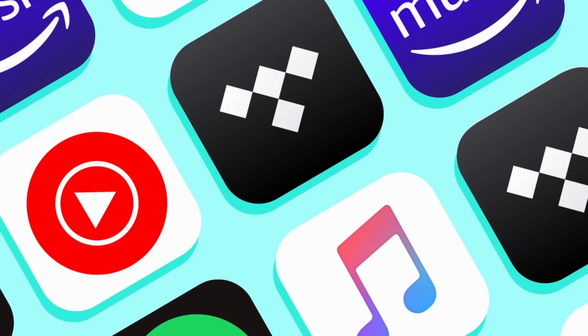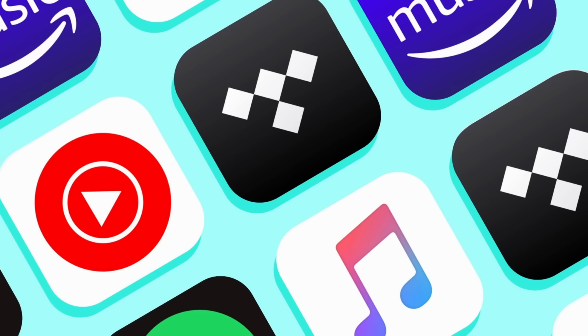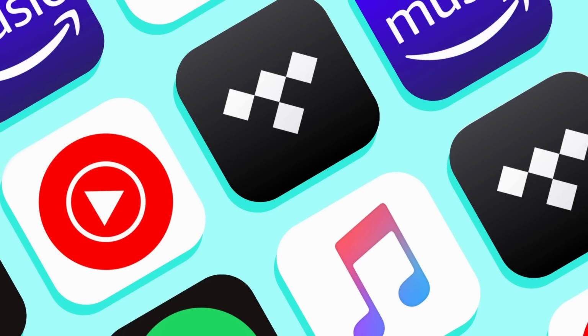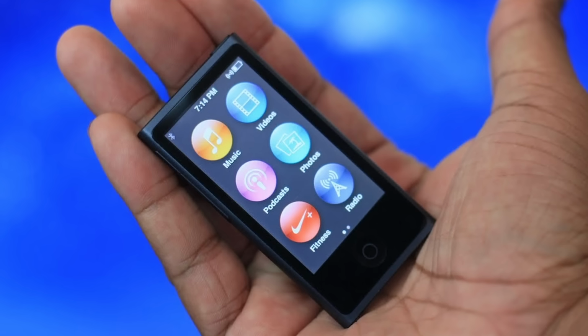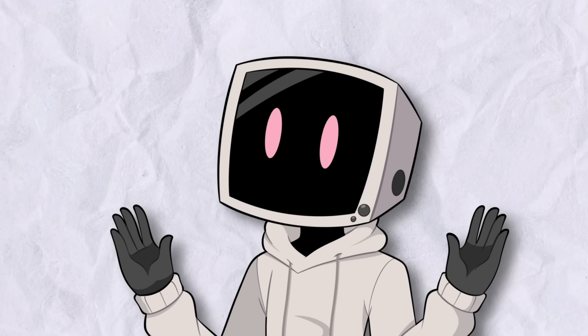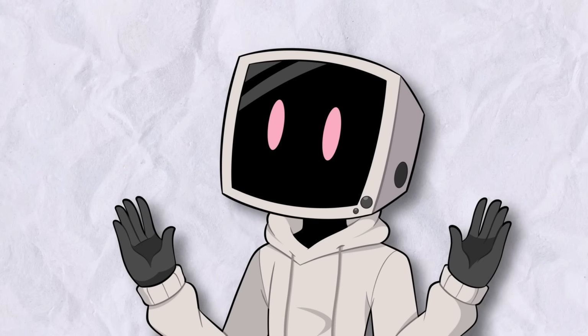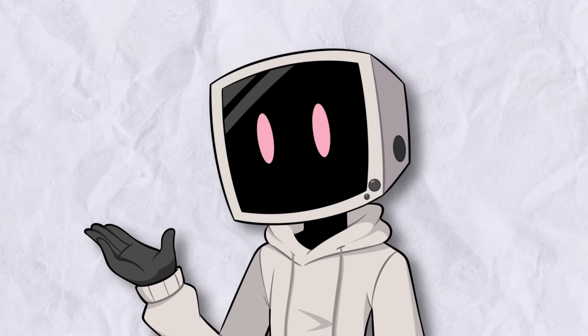But once music becomes infinite, when Spotify, Apple Music, and YouTube made it so that you could just play any song at any time, the whole idea of owning music on a little brick in your pocket just didn't hit the same. It went from feeling revolutionary to feeling like extra work. Apple knew this, and to their credit, they didn't try to force the iPod into a future it didn't belong in. They let it fade naturally.